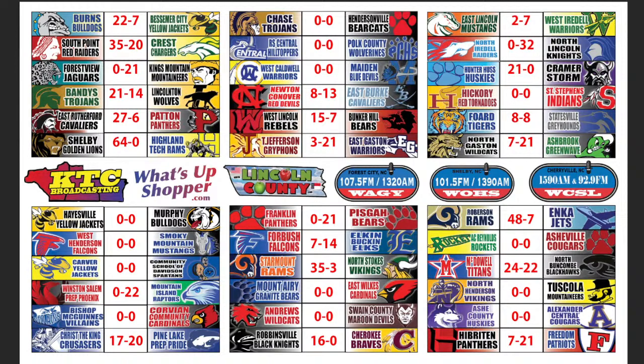This is a huge play here, Will, for this Crest defense. Got to get a stop here, get the offense the ball back. I think that Crest's offense can score enough to come back in this game, but they just got to have the opportunities. But the Crest defense has to get 3 stops now to get back in this game.